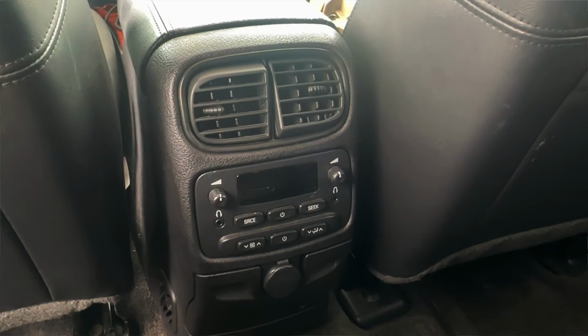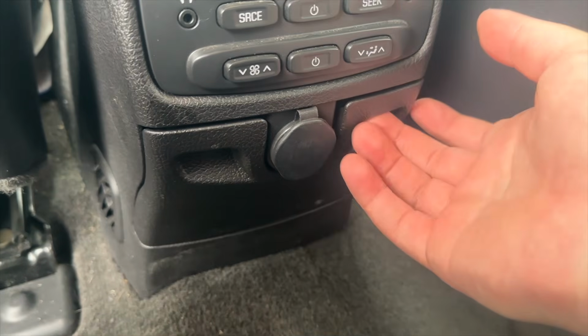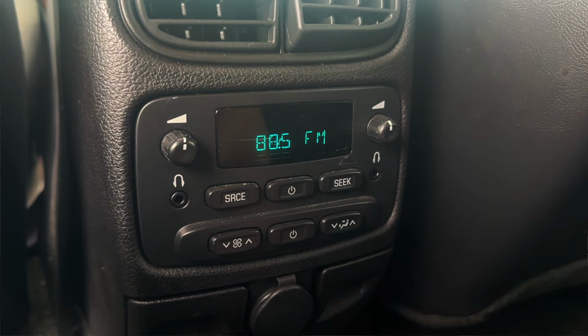They don't drive as nice because they didn't change the suspension geometry, even though they made it longer, and that would have a third row. This does not, and I don't believe you can get a Denali in the Envoy XL, but I could be wrong on that. Down below, we have two climate vents, we have headphone inputs, we have our own climate controls, we have a 12-volt outlet, and we have flip-out cup holders. So anything you could really want, you can find back here in the Envoy Denali.